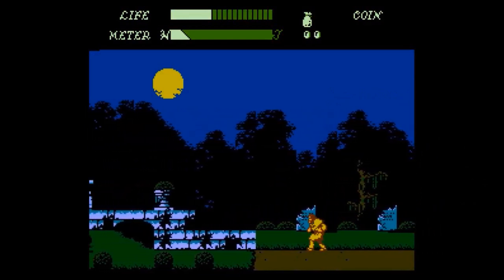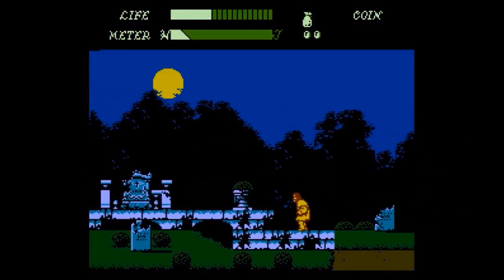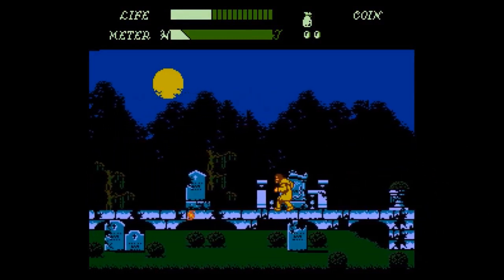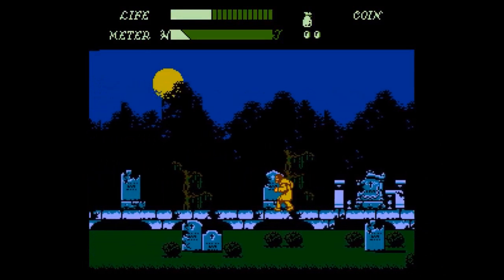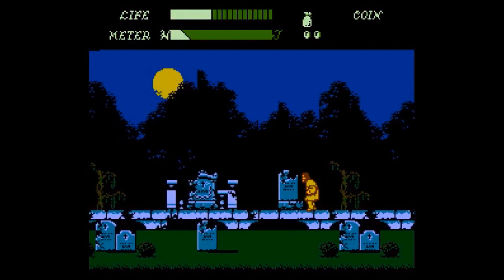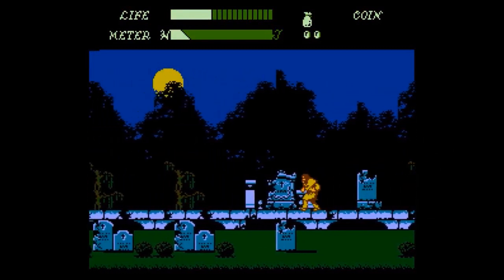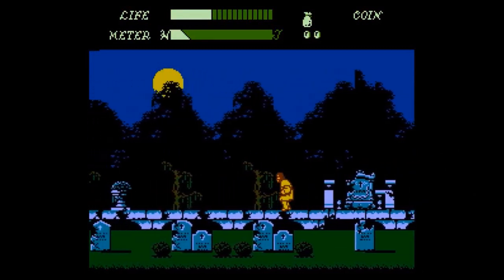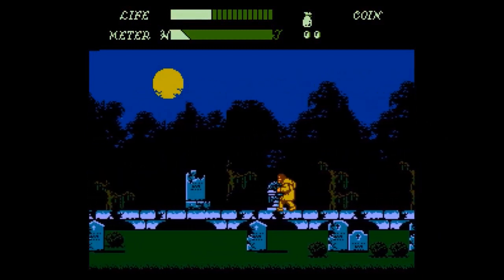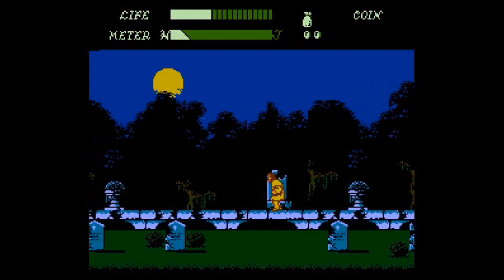So there's something I don't think I've mentioned yet, and that's the Japanese version of this game. I did say that the game was a little bit different, but the name translates to something like Dr. Jekyll's Evil Time Stroll, which sounds about right. Wow, this stage is like empty.